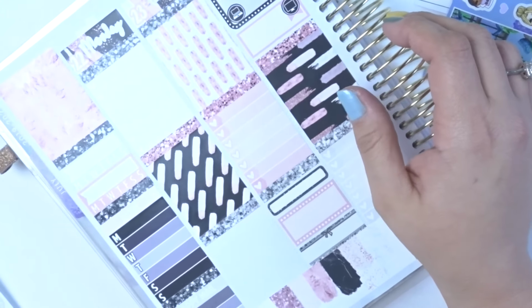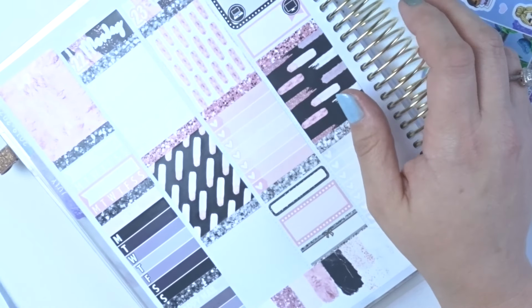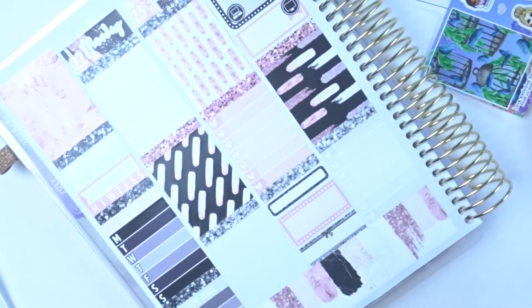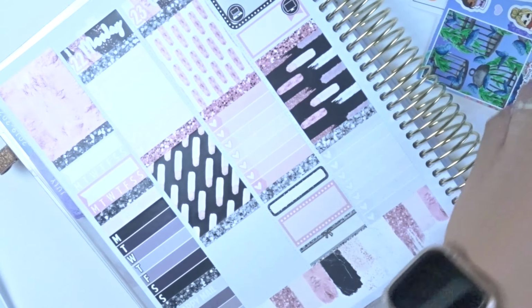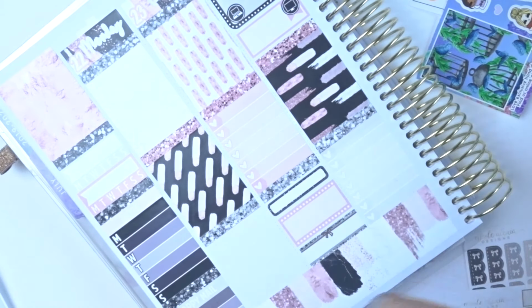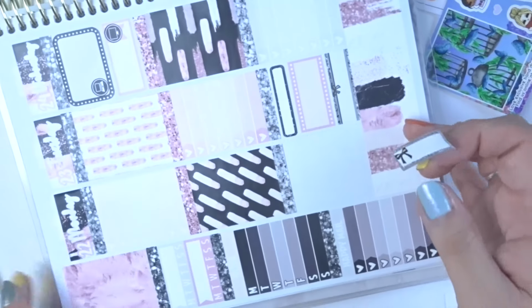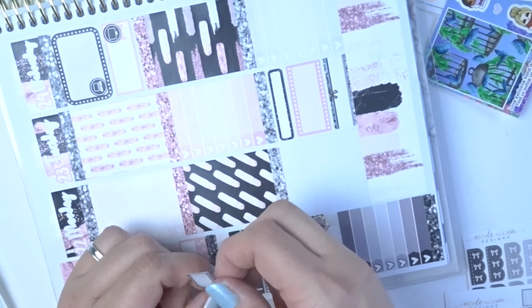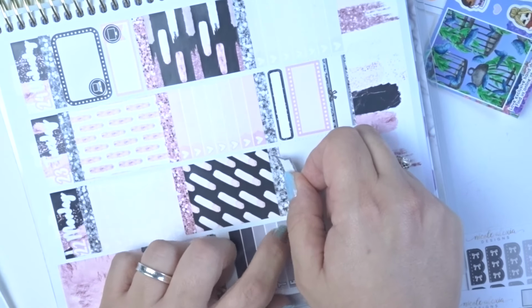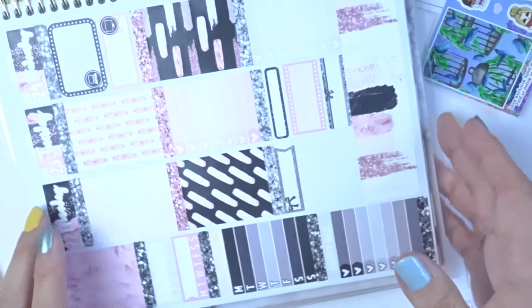So Monday. Again, I've got 3 that I need to put down here. So let me see what I got here. We've got this little flaggy guy. Ooh, no, we have another one with foil. We're gonna use that. Yay, we finished another sheet, woohoo! And I think we're gonna use this little flaggy guy at the top here. Just like that. Close enough.